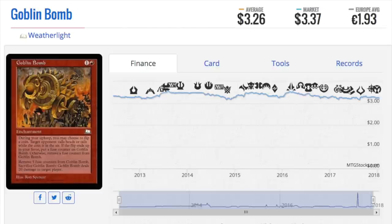So during your upkeep, you may choose to flip a coin. Target opponent calls heads or tails while the coin is in the air. If the flip ends up in your favor, put a fuse counter on it. If not, remove a fuse counter. So the reason I like this card is it's counter-based. There's a lot of cards right now that manipulate how many counters you can get. If you get 5 counters, it deals 20 damage to target player.